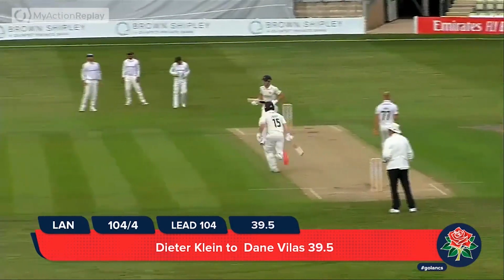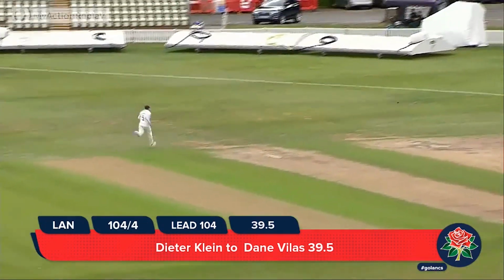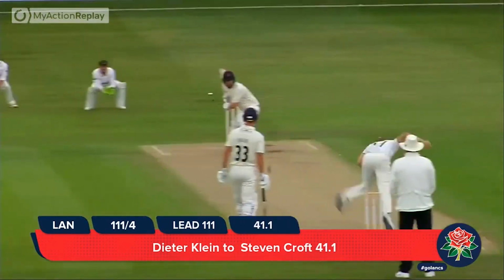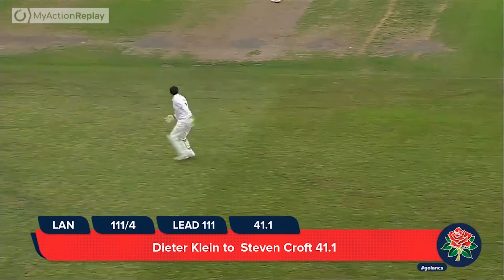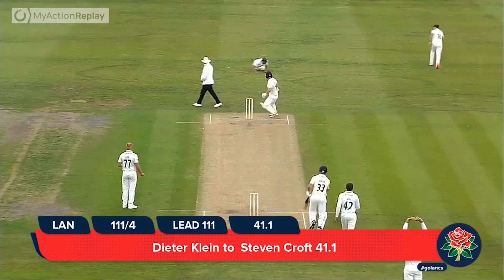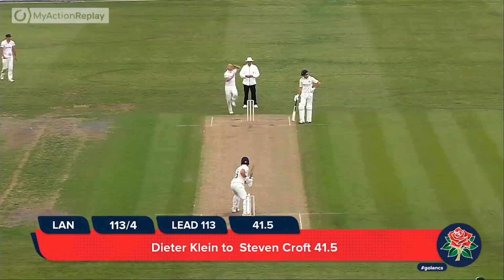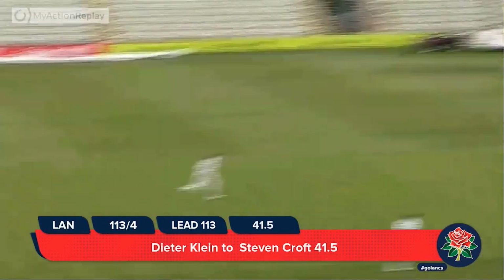Klein back in. Vilas driving through the offside. That'll be 4 more, I would think, through extra cover. It rattles its way towards the boundary rope. Yeah, Klein again. Pitched full of a length, and he's asking the question of umpire Nick Cook. Croft's going to come back for a couple of... Lancashire. Looking for his 4th wicket here, Klein. Cut through the offside by Stephen Croft.